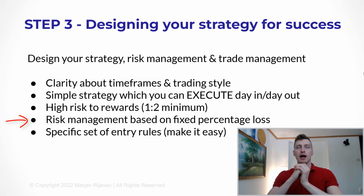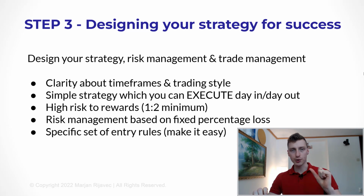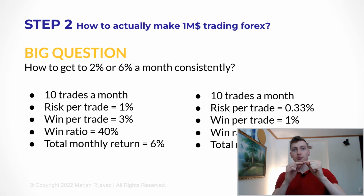For example, if you have a $1,000 account and you place a trade, and you choose a more aggressive risk per trade, that means you risk 1% per trade, and out of $1,000, this is 10 euros or dollars. So if your stop loss is, for example, 50 pips, you have to adjust your lot size so that your stop loss is equal to $10.